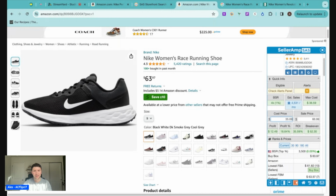If we really wanted to take into account gift cards to give us a little bit extra percentage, right? Maybe that gives us another 4 or 5%. So we can multiply by 0.96. We could look on Card Cash, but I'll just assume that we're getting anywhere from 4 to 6%. And then we're getting this for $33.69, $13 profit, 41% ROI.